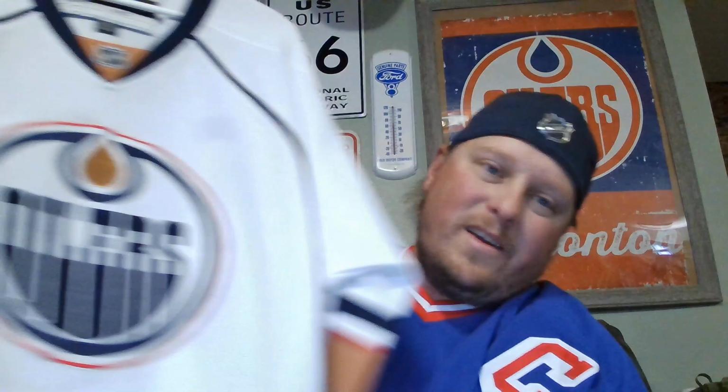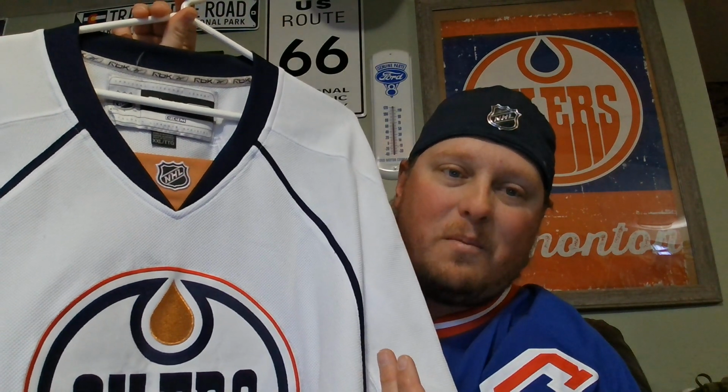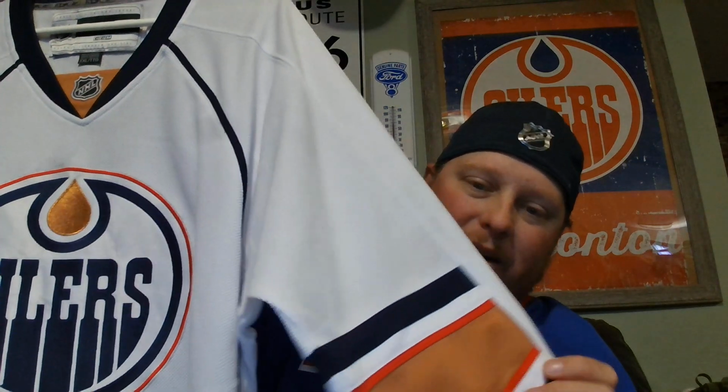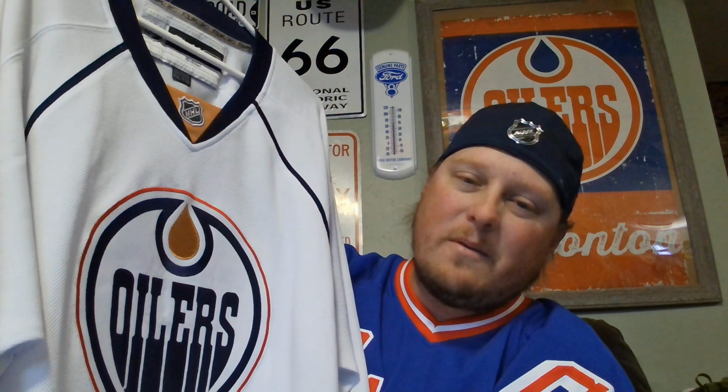And to make things worse, this is the road jersey. Which actually, you tell me this isn't a practice jersey, right? And this is blank. It's a premier, so it's not thick and awesome like the other one. But same weird sleeve stripes. I was so happy they got rid of these.